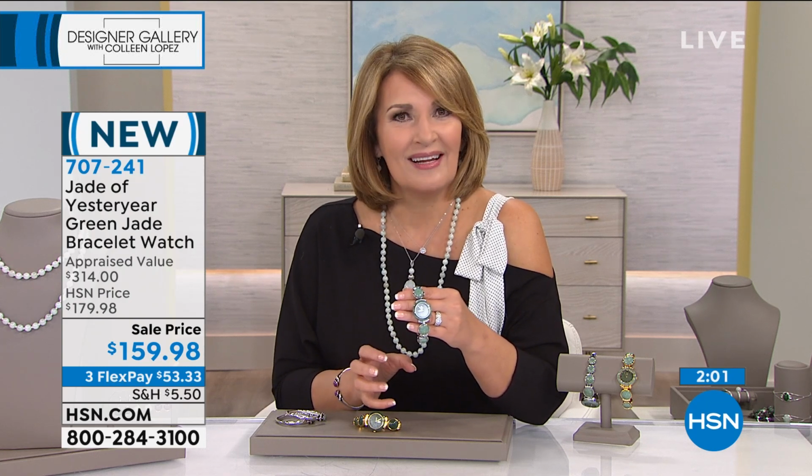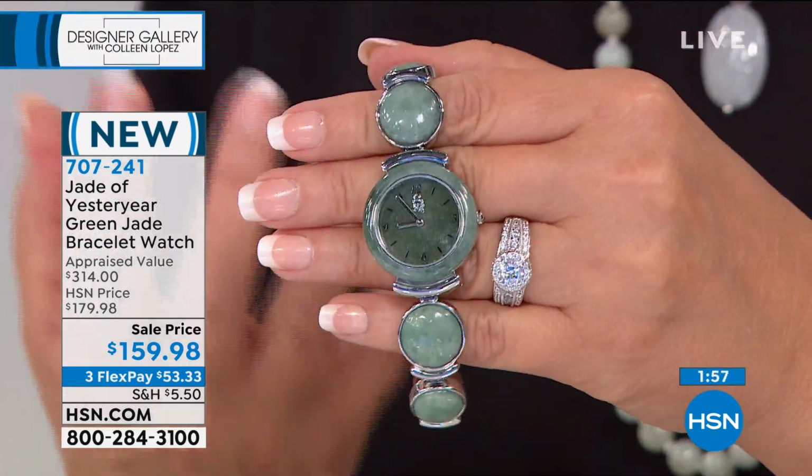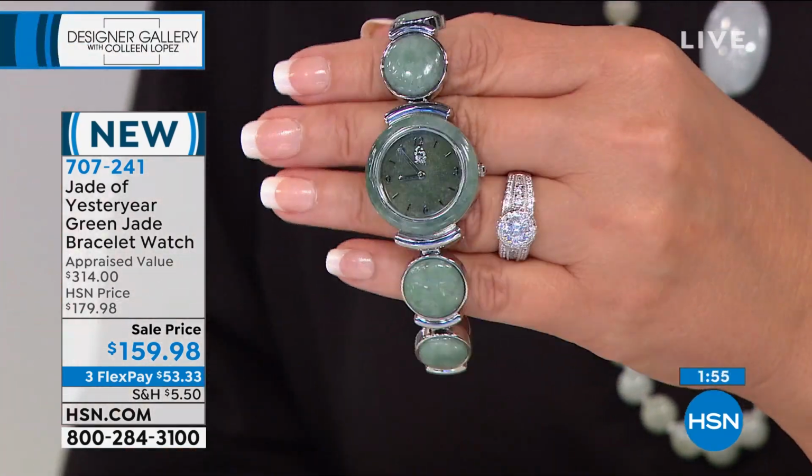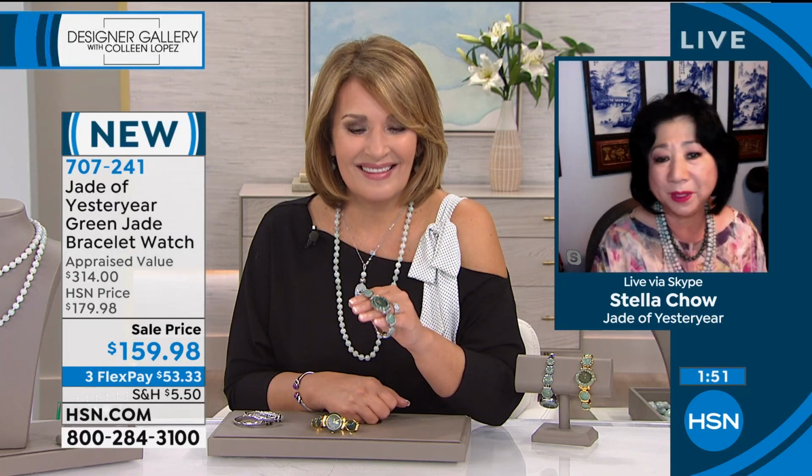I mean, seriously, because it's such a unique gem. There's no precious substance like jade. It's different. In Asia, it is more revered than gold or even diamonds, right, Stella? That's right. They say you could put a price on gold, but jade is priceless. It is. And it goes from 6.5 to 8 inches in terms of the length, if you're wondering about that. So if you have a smaller wrist or larger wrist, pretty much everybody gets to wear it.